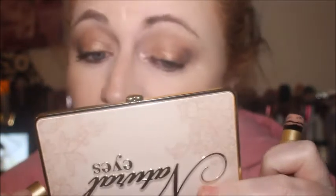And then we've got this Deck of Scarlet in the shade Love Spell. So I thought about maybe putting it in the centre of the lip and see how that looks. So let's pop some lipstick on. Too Faced, another Too Faced product. It's got like a peach undertone.